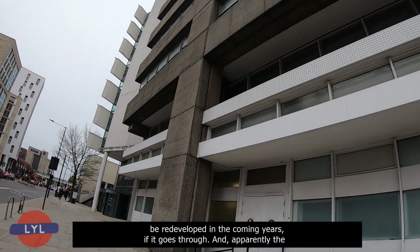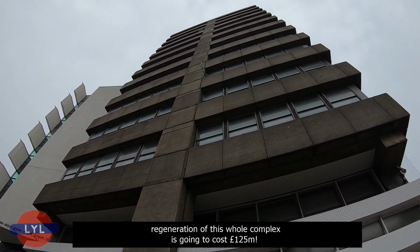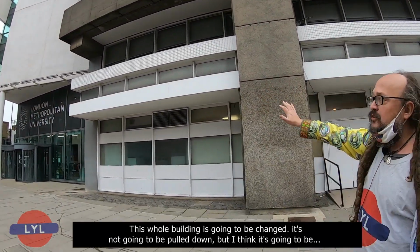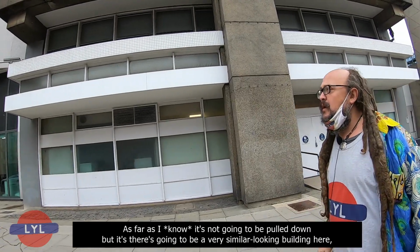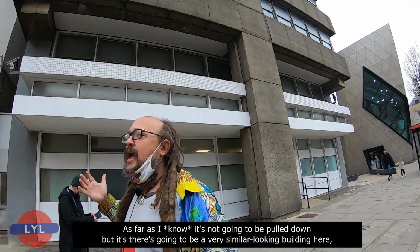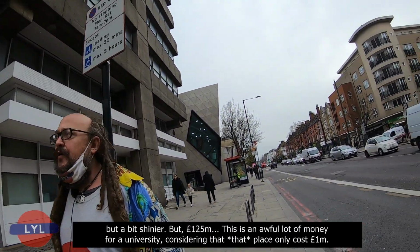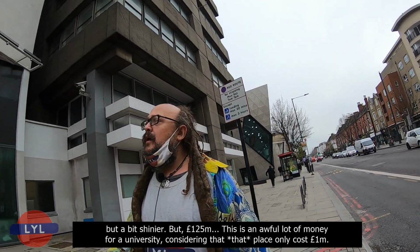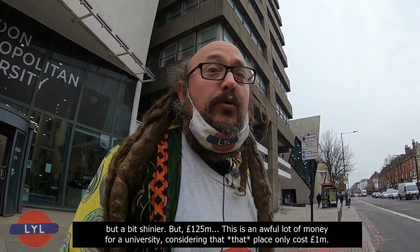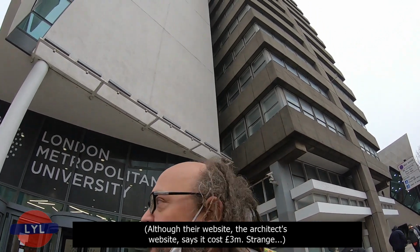This whole area is going to be redeveloped in the coming years if it goes through, and apparently the regeneration of this whole complex is going to cost £125 million. This whole building is going to be changed. It's not going to be pulled down, as far as I know. It's going to be a very similar looking building here, but a bit shinier. But £125 million is an awful lot of money for a university, considering that place only cost £1 million. Although the architect's website said it cost £3 million. Strange.